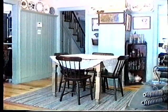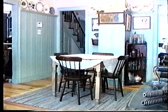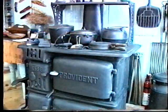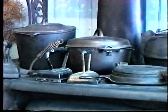Now the kitchen was the main source of heat in the house, but in those days there was no water in the house. The water came from a pitcher pump, which was outside in the backyard, which meant that somebody had to go out, prime the pump, bring the water in, then put it on the stove for cooking or any other purpose, and that's the way you had to live.